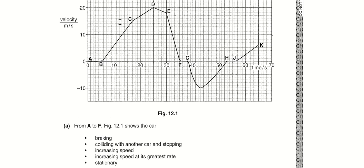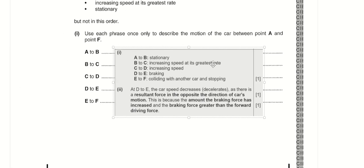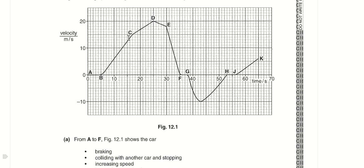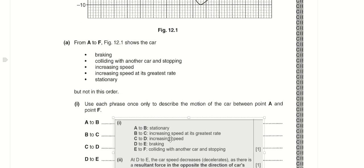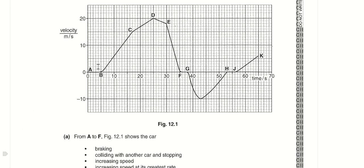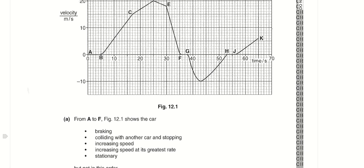I think it is increasing speed at its greatest rate. Yeah, the speed is increasing at a greater rate because the gradient is steeper than CD. So CD is also increasing speed. Okay, so the difference between B to C and C to D is because of the gradient. A larger gradient means that the speed is increasing at a greater rate.